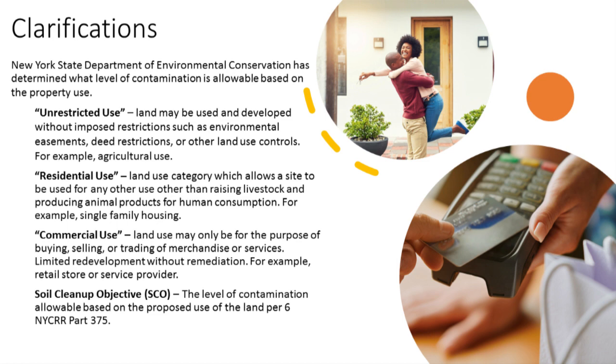For example, single-family housing. Commercial use land may be used only for the purpose of buying, selling, or trading of merchandise or services, with limited redevelopment without remediation. For example, a retail store or a service provider. And then soil cleanup objectives, also known as SCOs, are the level of contamination allowable based on the proposed use of land. So for each of these different types of uses, we're focusing tonight on unrestricted or commercial.